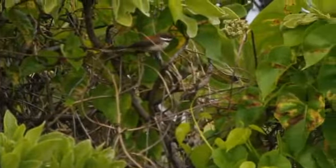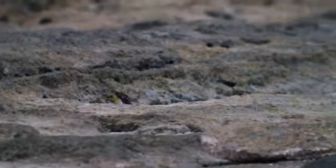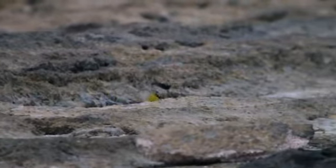Ashmore is a landing point for southbound migrant birds that overshoot Asia, like this Arafura fantail. This generates excitement amongst birders keen to find something new.